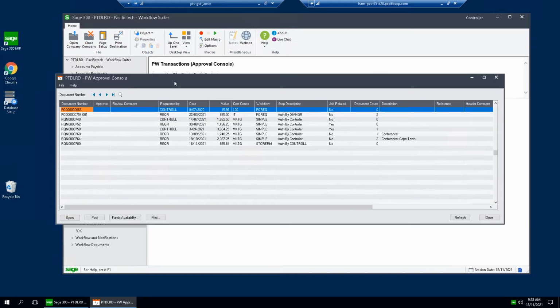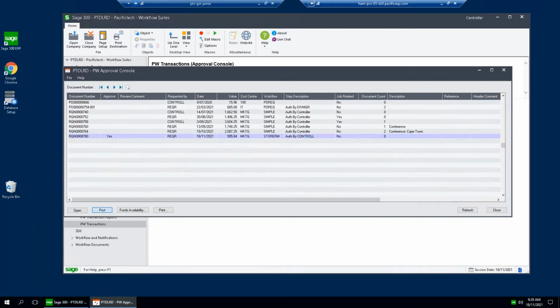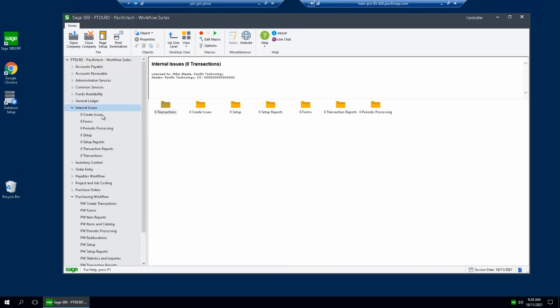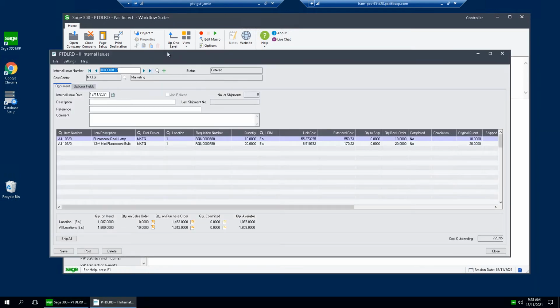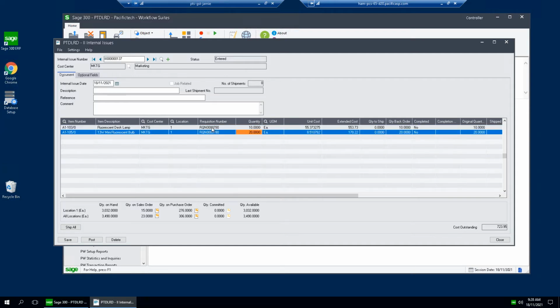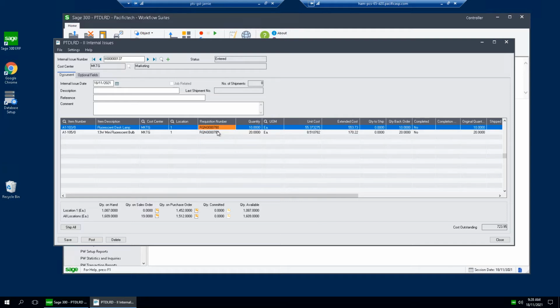And here it is, so we'll click on the post button. And so now that was the final approval. Now if we come over and look in the internal issues module, in our internal issue orders, we can see there's a new one here, number 137. You can see now it's got the 10 desk lamps and the 20 bulbs, and you can see this requisition number is populated. So this is now an internal issue order that has come from the purchasing workflow. It has been through an approval process, and when it was fully approved, it created the internal issue order.